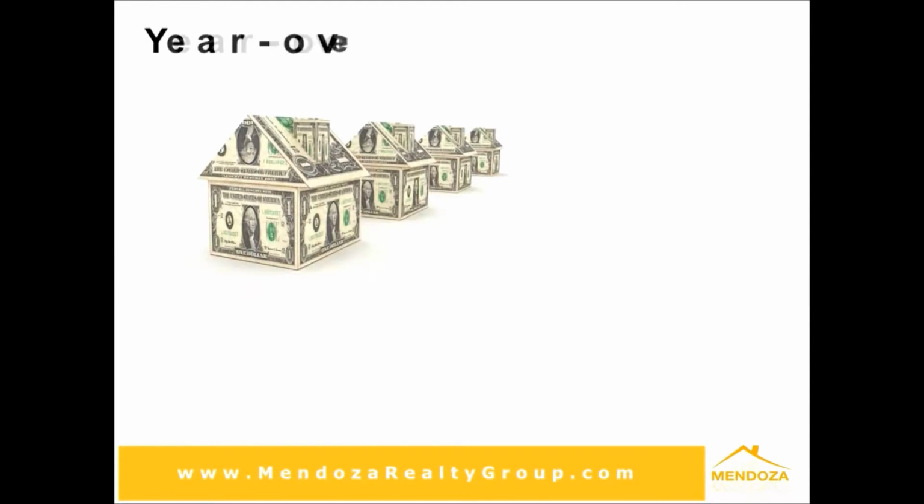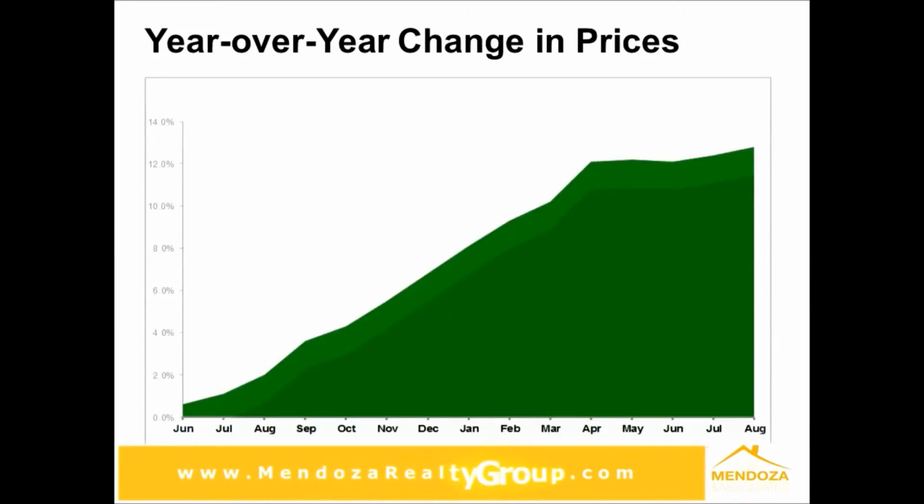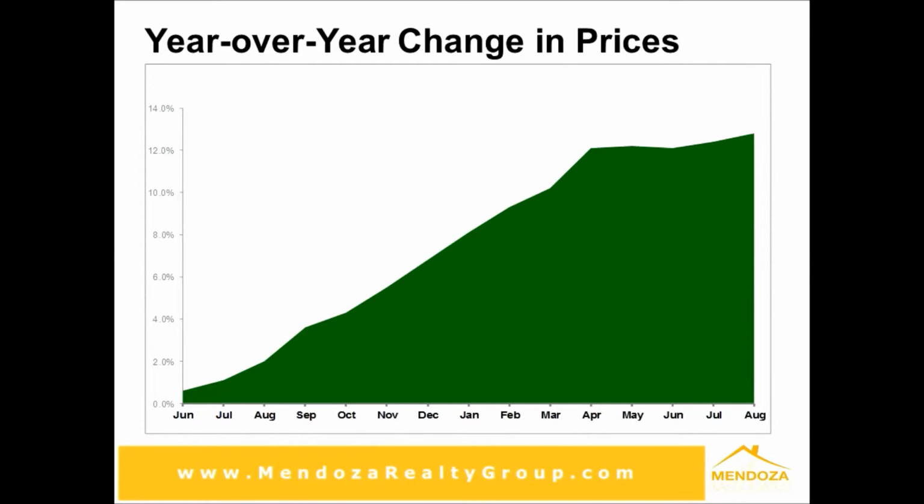As a matter of fact, if you go to the next slide, you'll see that the year-over-year change in prices was skyrocketing since the middle of last year. But over the last several months, that's leveled off. That's exactly what we're talking about, ladies and gentlemen. We're not seeing that skyrocketing prices right now. They're starting to level off. Now, they level off at a good number.